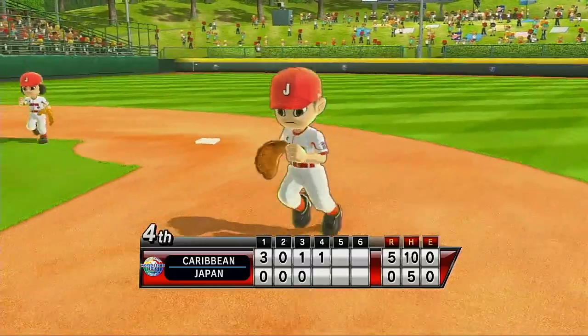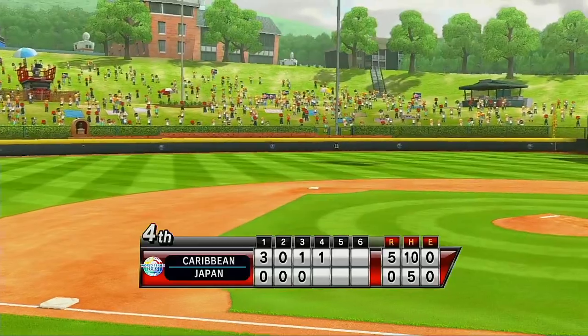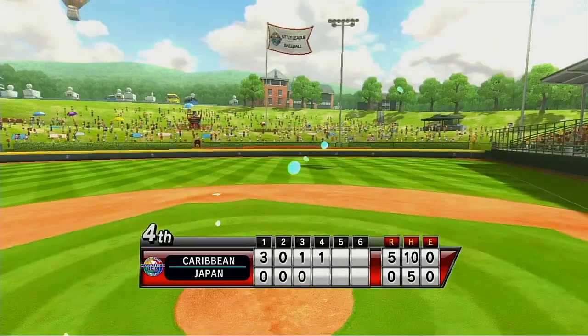Up to 40,000 fans can join us to watch the Little League World Series, including those unofficial seats up there on the hills behind the outfield.